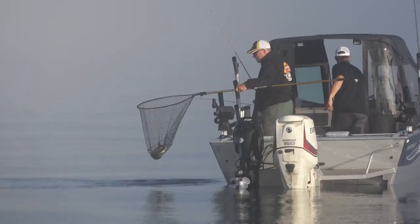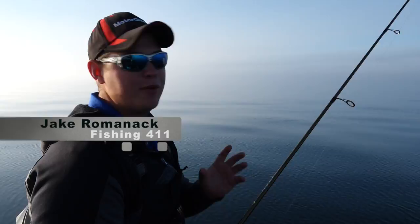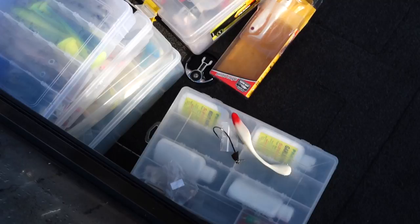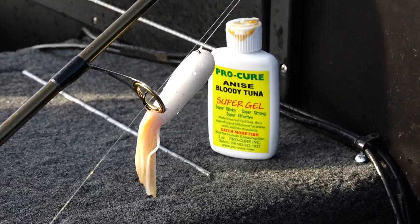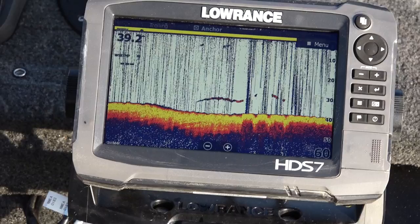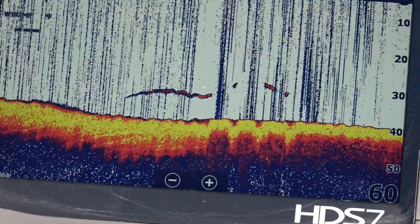So we're finally out to Stannard Rock, and it's been one of those bucket list trips. I've been lucky enough to be out here once already in my life, but it's one of those trips that a lot of people just gotta do. There's big lake trout out here and there's lots of lake trout out here. It's a long run and it's one of those trips that we've had planned all year long. Really looking forward to putting a big lake trout in the boat.